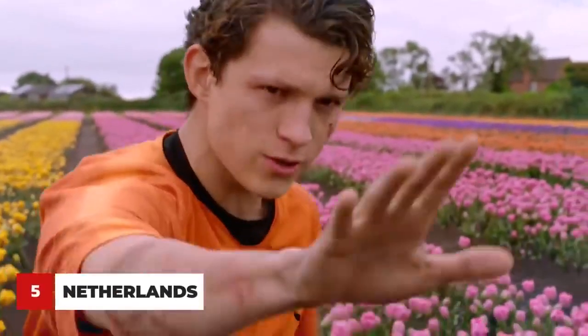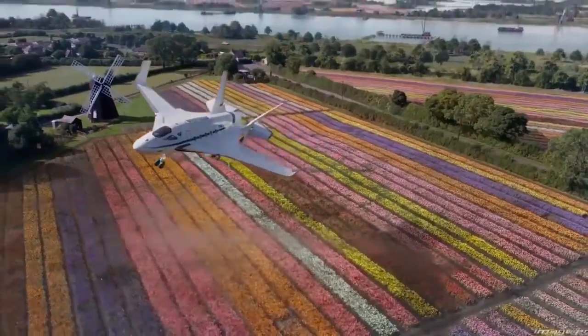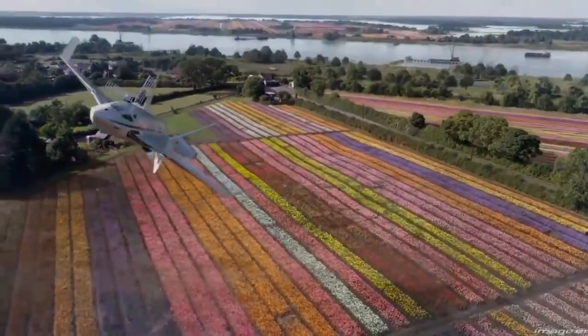Believe it or not, this scene set in a vibrant field of tulips was filmed in an empty grass lot in the UK.